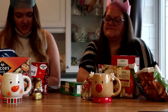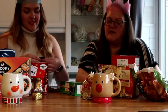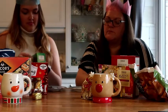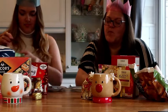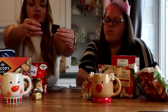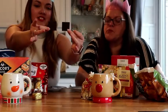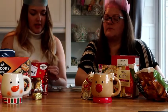Oh, they've all come out of the little packets. Aww. I'll break it in half. There we go. I'm just going to show the camera the actual difference. I could probably fit a whole one. So this one is a different size to this one, and the texture and everything looks completely different, so we will see if you notice that.